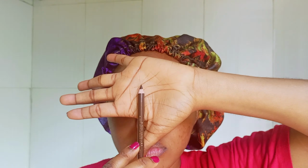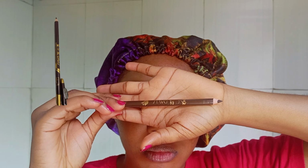Under 10k makeup product, like 10k naira. So in this tutorial I'll be showing you nice makeup products that you can get under 10k for a full face makeup. So now I'm starting out with my Davis pencil. This Davis pencil is amazing, and it's cheap. This Davis pencil can be gotten for about 300 naira.